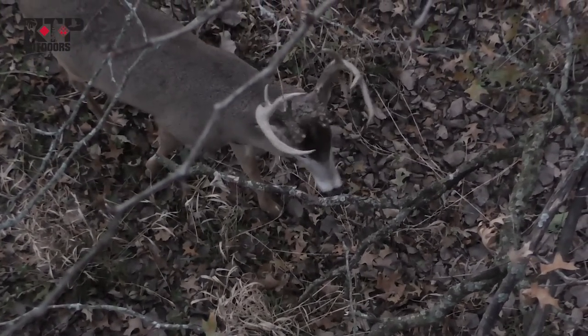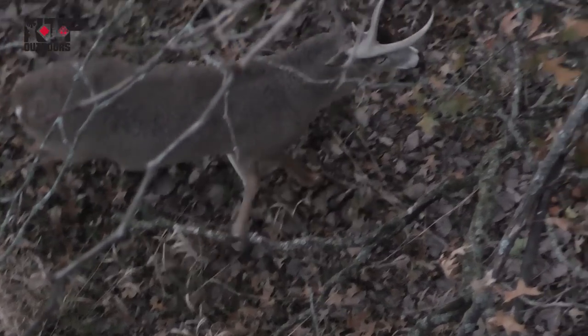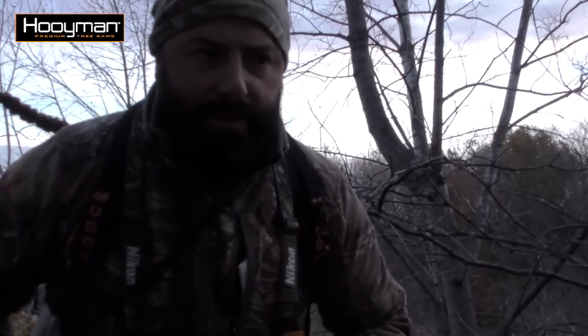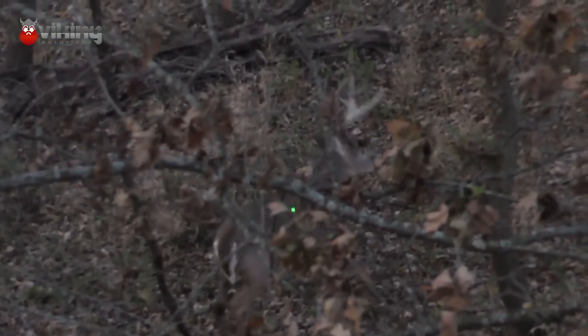But we got in here a little bit late. We're sitting here talking. I thought I heard something and here he comes. He walks right to the base of the tree. And it looked like I buried that arrow behind his shoulder. He was quartering away pretty hard, about a 20 yard shot. So, pretty pumped, excited to get a buck down. We'll give him a few minutes and then take a look at the footage here, see how it looks.